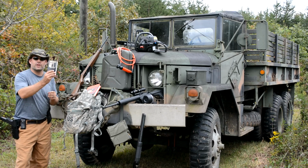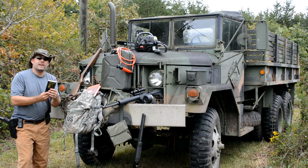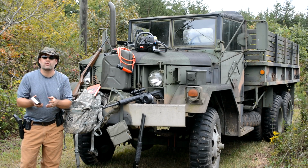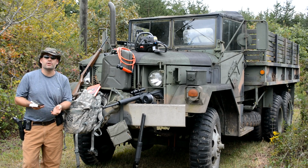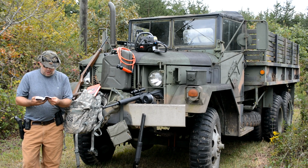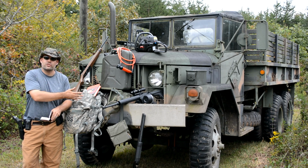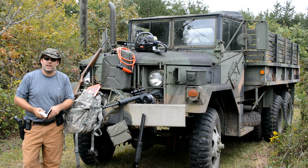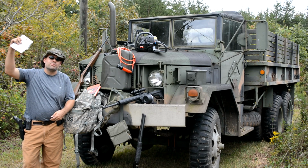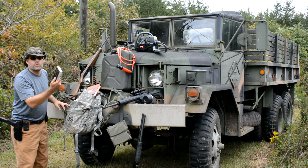And another book I highly recommend, I'll put a picture of this. Everybody that's watching this should have this already. It's called the Pocket Reference. It has all the information you need for everything. In a bug out type situation, let's say you run across an old military generator or any generator, you need to calculate the voltage drop from where the generator is to where you need the electricity with a certain size, certain gauge wire. The formula's in this book, along with everything else you might ever need. Bring this with you always.